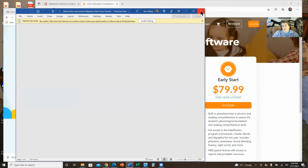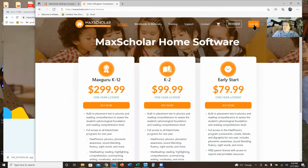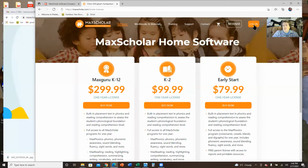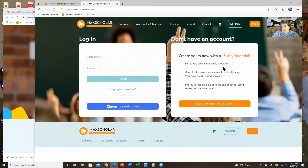What I love about this is they have a pre-trial. So if you want to check out the program, you can sign in. When you click in this login menu here, it gives you the option of doing a 15-day trial.